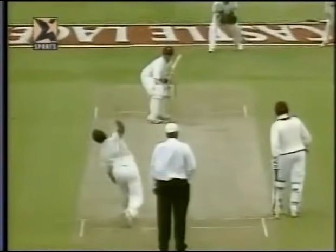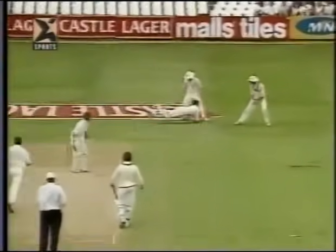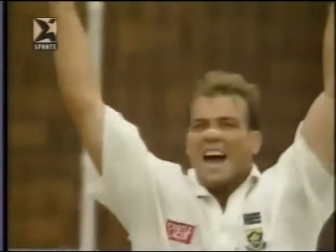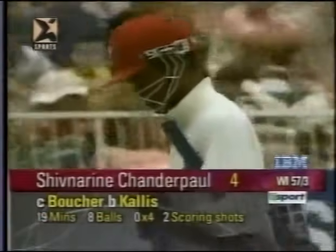Yes, the most uncharacteristic stroke here from Chanderpaul, going after a wide one, angled across him, the right arm bowler over the wicket to the left-hander. Perhaps close enough to the off stump that he might have played, but he didn't get into line, he might well have left it alone. Outside edge, and the West Indies, after their best opening partnership of the series, are now floundering once more at 57 for 3.